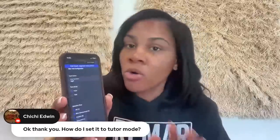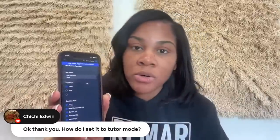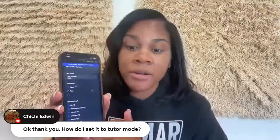If you put it in test mode, you won't get a rationale until you finish the entire test, whatever it is. Also, remember, you get one computer adaptive test, and I'll just keep saying this. You will not be able to stop that computer adaptive test and come back to it later. When you pause it, your test minutes will still be counting down from 5 hours. You're given 5 hours for one test.